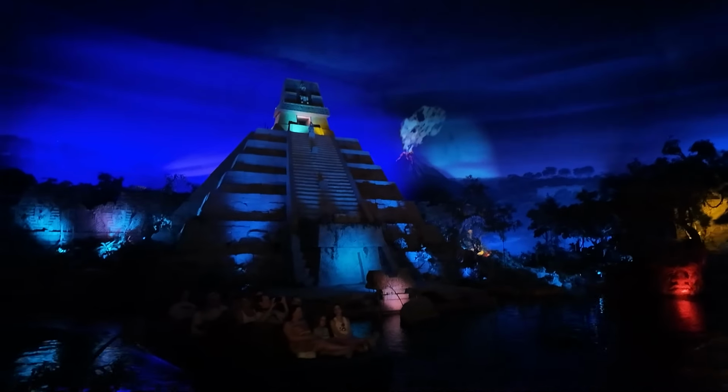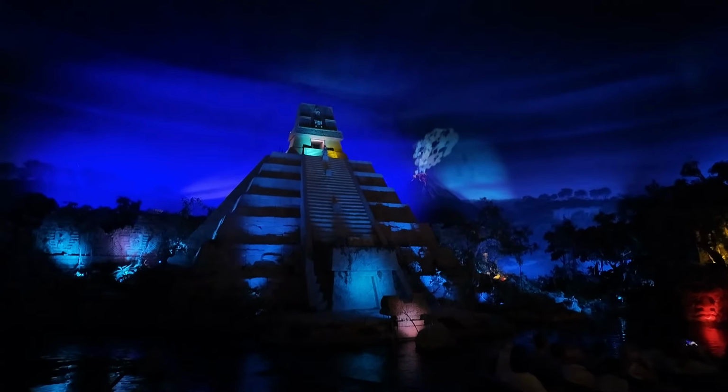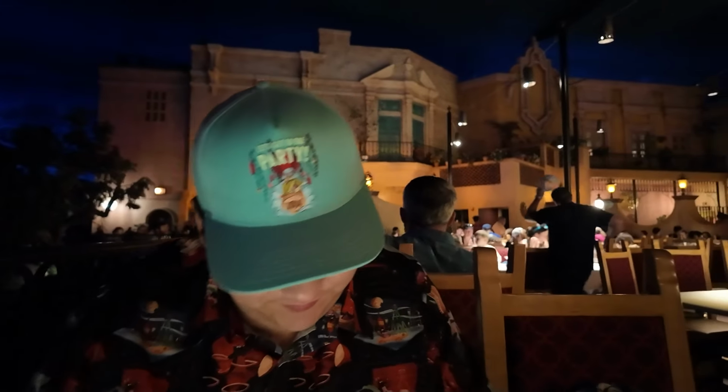You can see to our right, it's like a nice little city. To our left, we have the ride going by. Some nice water sound. You got the pyramid there, an erupting volcano. And then towards the middle, you have a wonderful meal. Yeah, and if that wasn't good enough, someone came by and dropped off some Mickey stickers, which was very nice.